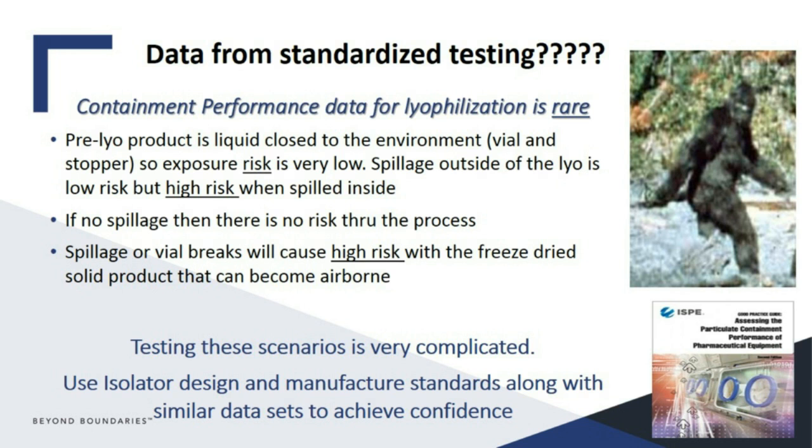The reason is, when we think about how we will get data, can we get real-time data on processes? Typically, there's not a lot of assessments done on live product, on the active product. So surrogate testing is usually the methodology. But here, how do we mimic that? How do we create a surrogate test when in lyophilization we start with a liquid? So in a best-case scenario, we're not going to have any exposure from that, so we really don't have much risk. We have the containment in place really to protect the product from outside contamination and bacteria and so forth, but we have very little risk there.